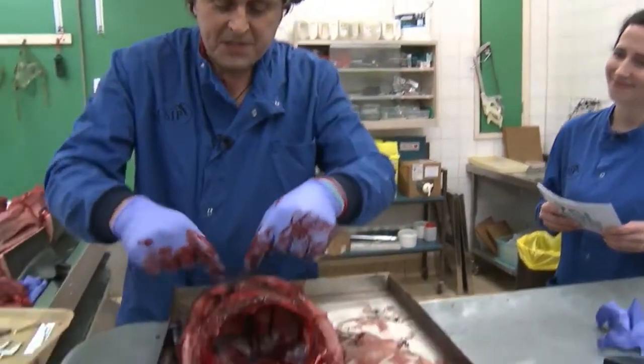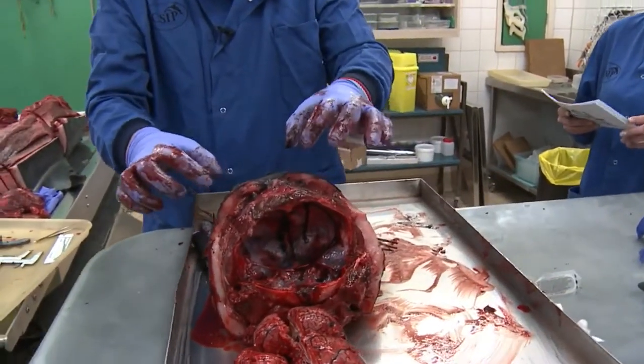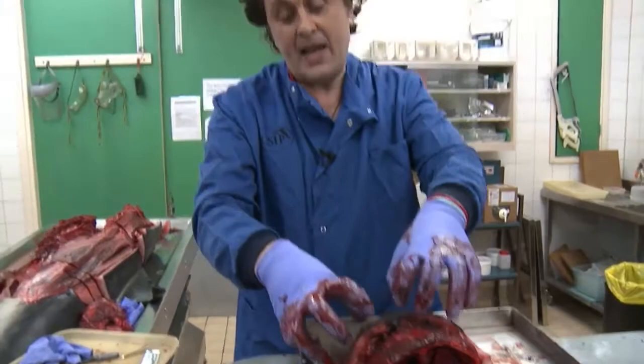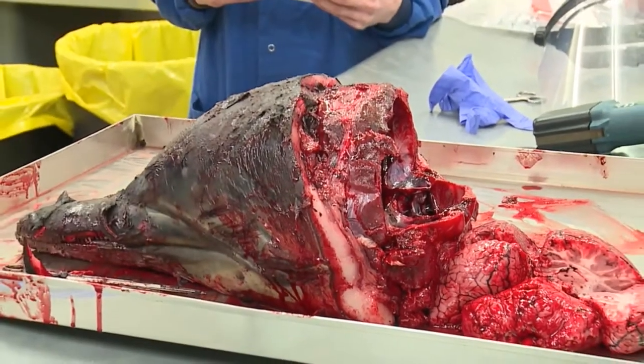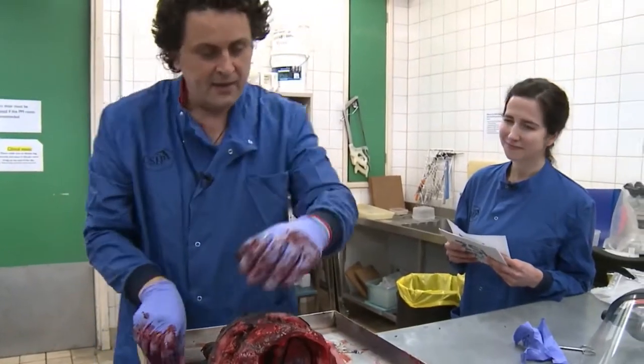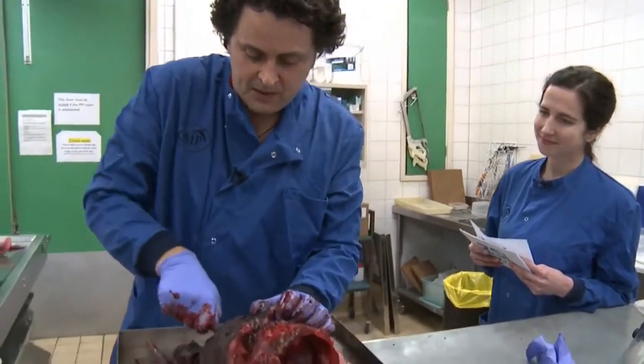I won't show you, but just here in this area, there are air-filled sacs called vestibular nasal sacs, technical term. The air stops most of the sound coming up and pushes most of it through the front of the head instead. And again, quick and crude dissection.